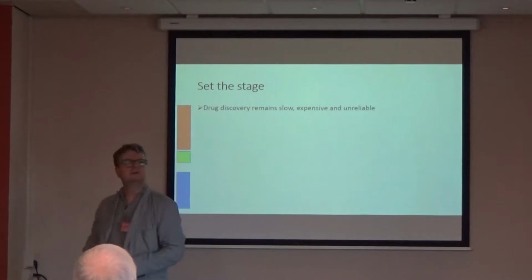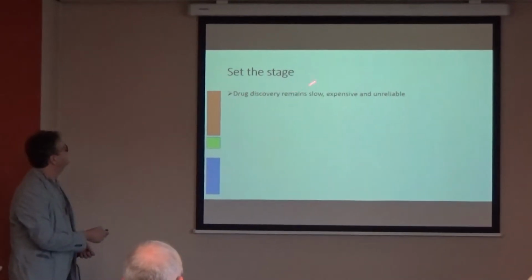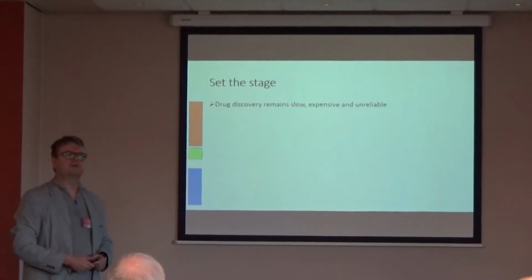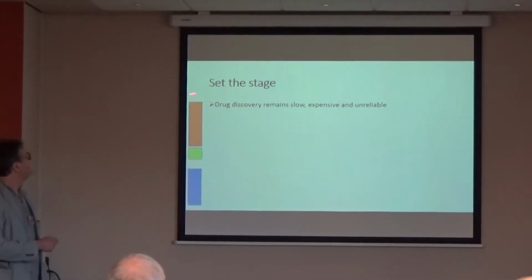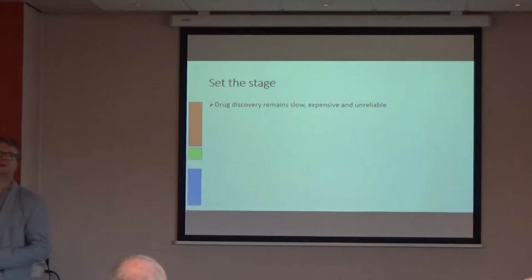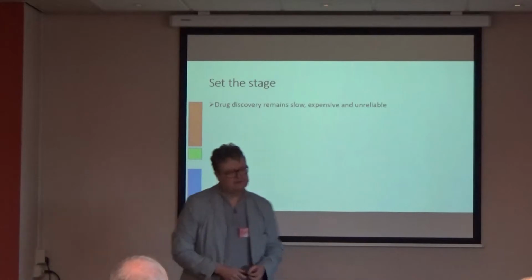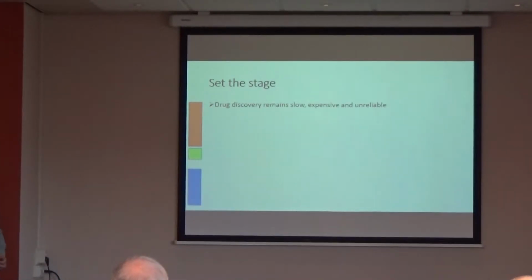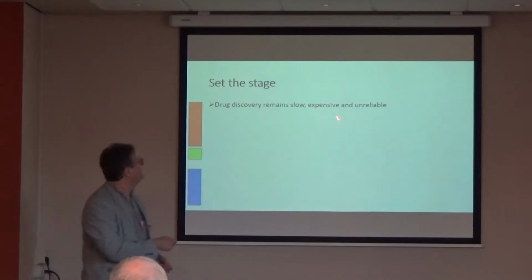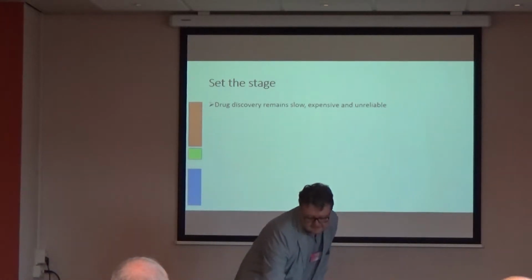Okay, so this is about the pharma industry, and this is about early drug discovery. With this slide I would like to set the background, the stage of what we are trying to do. We can look into early drug discovery from 3 different perspectives: from the pharma company side, from the market side, or from the patient, the society side. And it's clear that drug discovery remains complex, slow and expensive, and it's even increasing. The expenses are increasing every year. And it's a quite unreliable process, so the number of new approved drugs per year is constant.